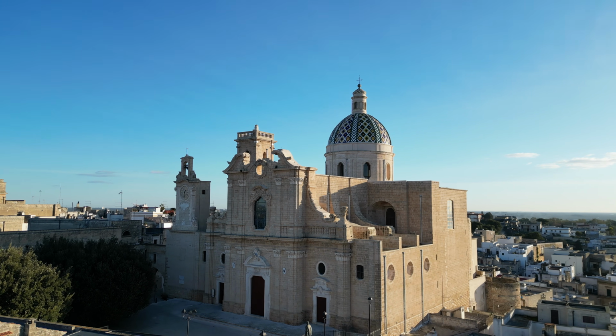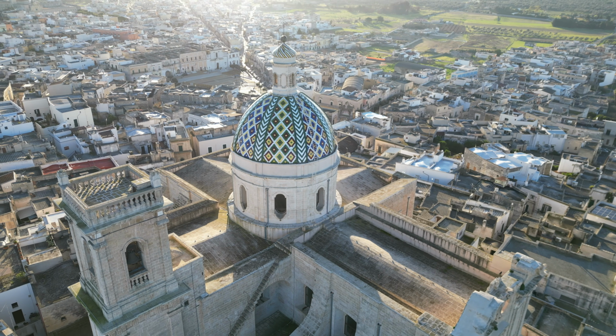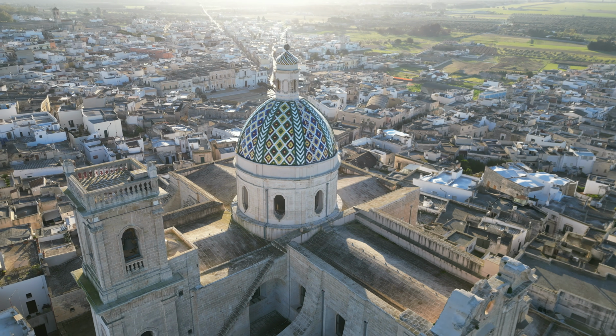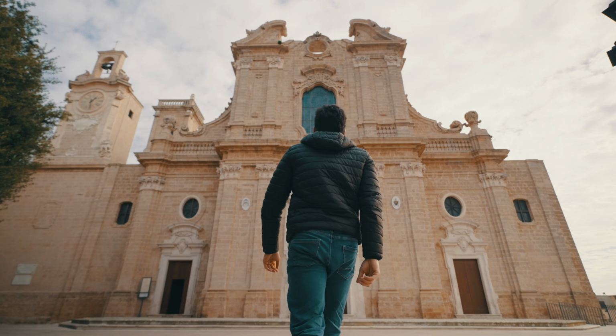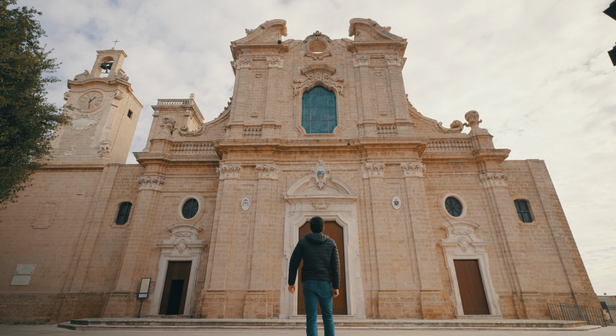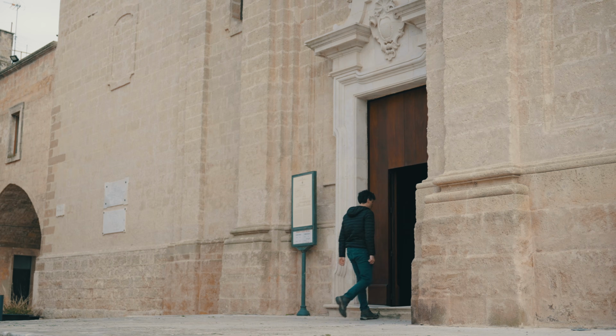And a visit to Oria wouldn't be complete without stopping by its most recognizable landmark, its magnificent Baroque cathedral. It was built in 1750 upon an earlier medieval church, which in turn was built upon a Roman pagan temple. Its facade is remarkable and is sculpted from a local stone called carparo.